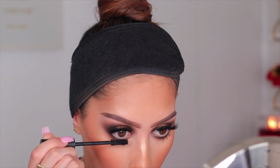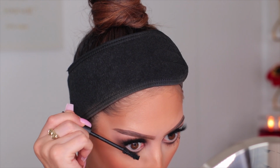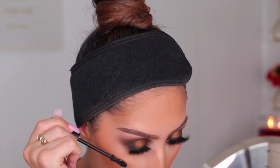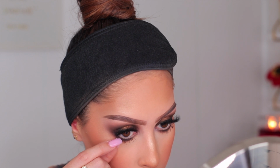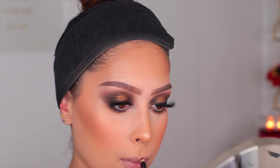So like I told you guys before, this mascara was amazing on the top lashes. Now, on the bottom lashes, I hated it. It put way too much product on my lashes. I had to literally peel off some of the mascara because it was super clumpy, so I don't recommend it for the bottom lashes. So for lips, I'm going in with this Morphe lip liner.